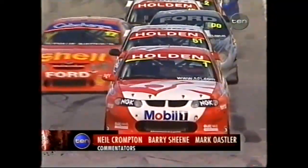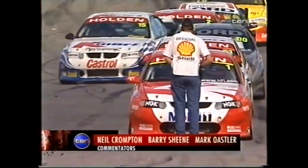Mark Skaife, he starts on the front row from position 2. Keep in mind, if Skaife manages to win this final heat, Paul Radisich only has to finish 4th or higher to win the round overall. And if Radisich manages to take victory here, that'll be 3 Ford Shell round wins in a row. And you've got to look back to 1995 since the last time that happened for the Blue Oval. So it's been a real turnaround in the Shell Championship Series in 2001.